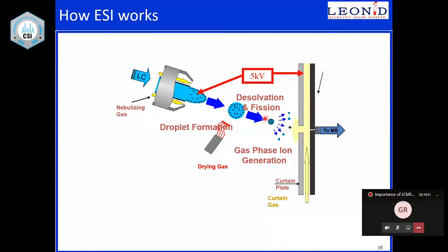When the Coulombic explosion happens because of this very, very high voltage, all the neutral components will go, and because of the orthogonal structure, all the neutrals will just filter off down, and only the gas phase ions will come near the MS. And this one is called a curtain plate. It is something like our cake. It has a very, very small aperture opening, and it will let only the charged ions into the MS.